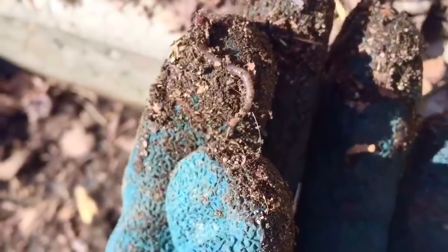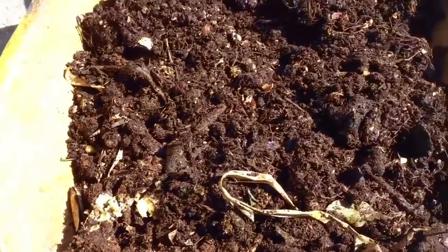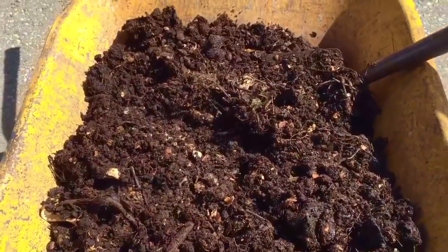Worms love to hang out underneath dead leaves. Let's see if we can spot any. There's one. I'm going to be super gentle so I don't squish him. And as you may have seen in our composting videos with the Teletubbies, we had a ton of worms in here, but unfortunately they didn't survive the winter. So we need to find new worms to break down our compost.